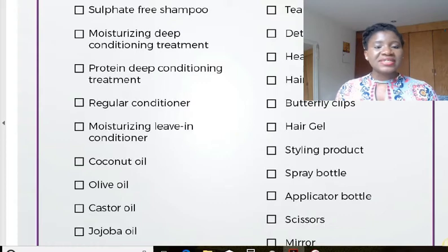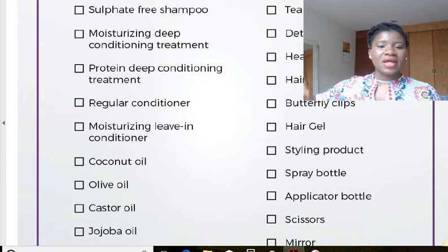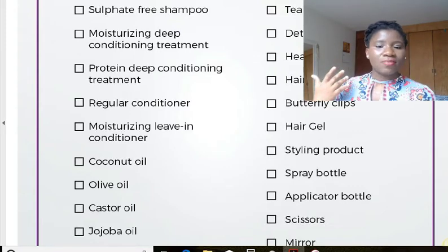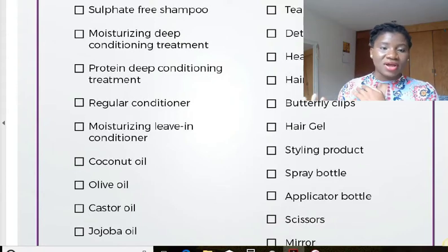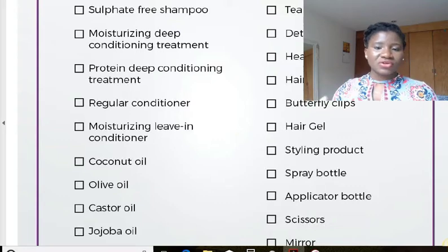And next we need protein deep conditioning treatment, and this is to help repair our hair, right? So you're probably wondering, okay, but my hair isn't damaged. The thing though is that over time, the longer our hair gets, the older it gets, the further away it goes from our scalp, the more care it needs, right? Because the hair on our scalp, baby hair, is really healthy, but the hair in the middle of the hair shaft or towards the end of our hair is quite old, right? So it needs some nutrients put back in, and because our hair is made up of keratin proteins, over time our hair loses some keratin protein, right?